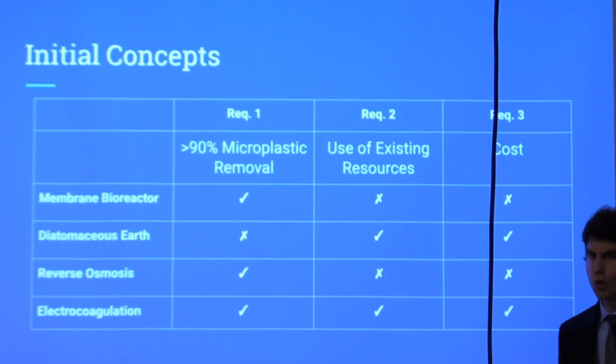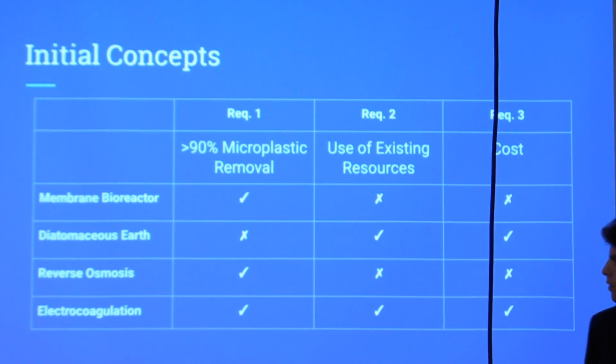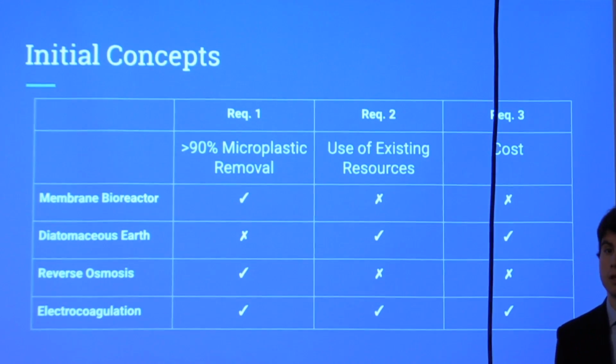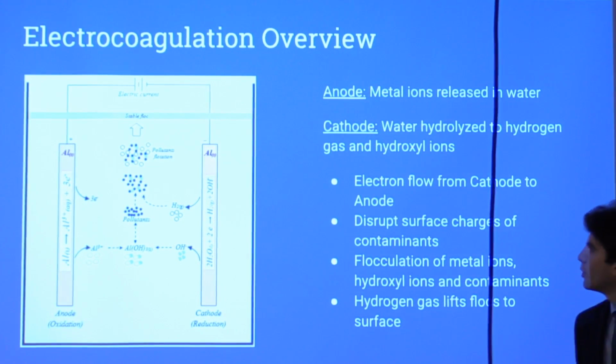And then we were kind of at a roadblock, but two of our members, Emily and Lauren, attended the New England Water and Environment Association conference here in Boston. And we realized that electrocoagulation has been proven to remove microplastics on a small scale. So we explored this option more. Electrocoagulation can effectively remove at least 90% and up to 99% of microplastics in simulated wastewater, according to literature. Now, what is electrocoagulation? Simply put, it's the use of an electrical current to purify the water.